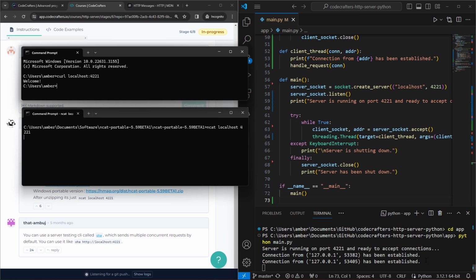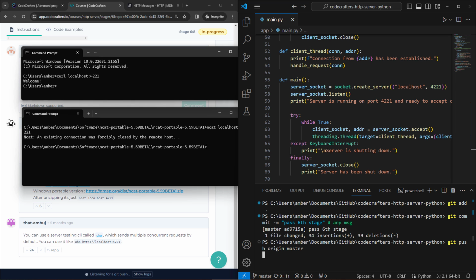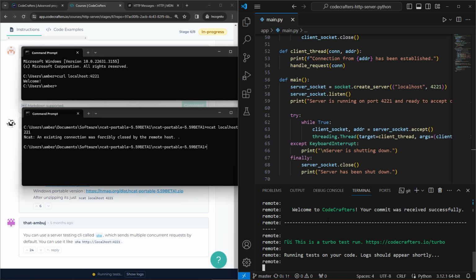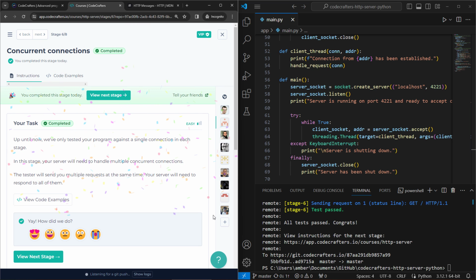Let me submit my changes. We're on the 6th stage now. And git push. Running all of our tests again. And they passed. Excellent work.